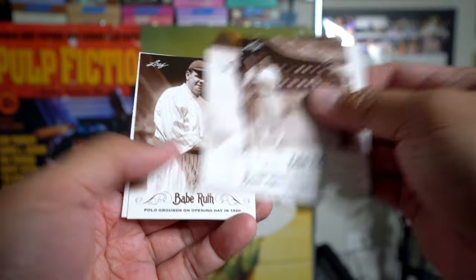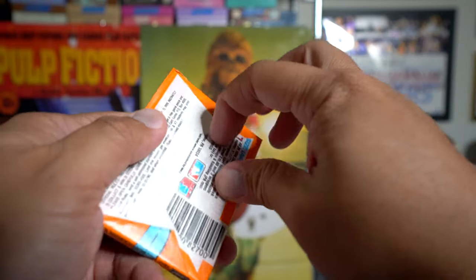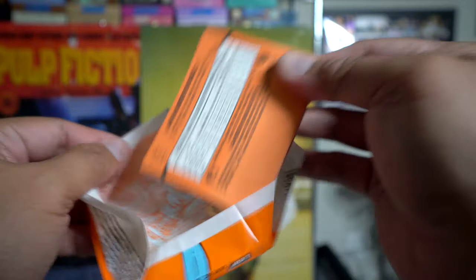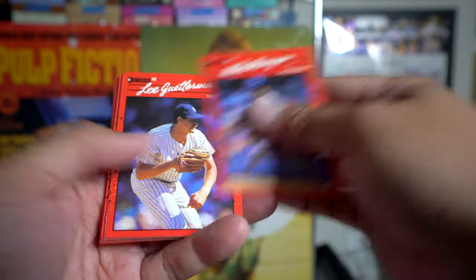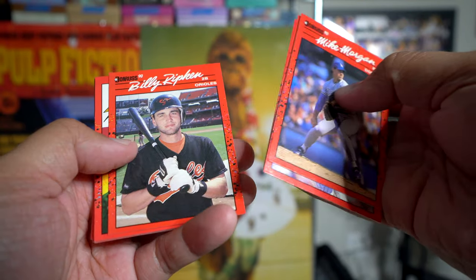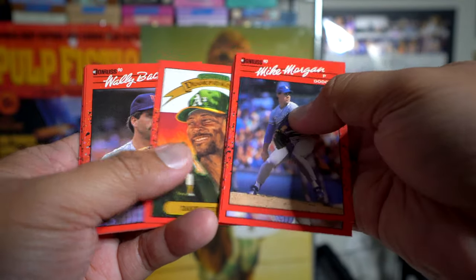I mean, they got some interesting looking cards of the Babe, but nothing to write home about, that's for sure. Oh man, I'm kind of unhappy now without those 2008 updates in here anymore. Dwight Evans, Dave Stewart, Billy Ripken. Nothing on this bad on that one. Stewart again.